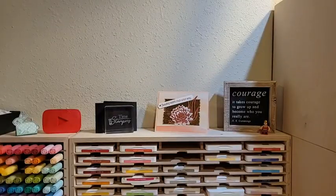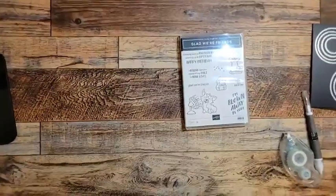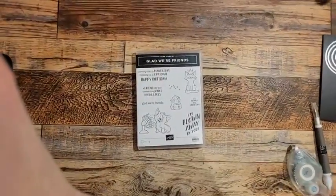Okay, now we're going to flip the camera around and we're going to get stamping with Glad We're Friends. Hold on just one second. Let's do the flipping around here. Enough talking, right? Let's get to the good stuff. Okay, so this is Glad We're Friends. I'm going to shut that light off. There we go. So much better.